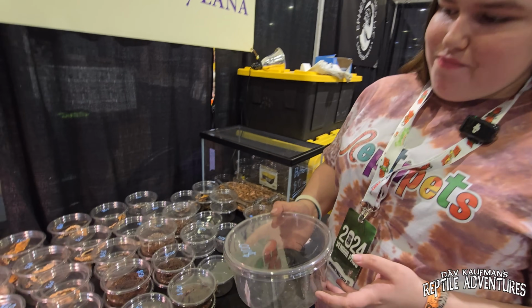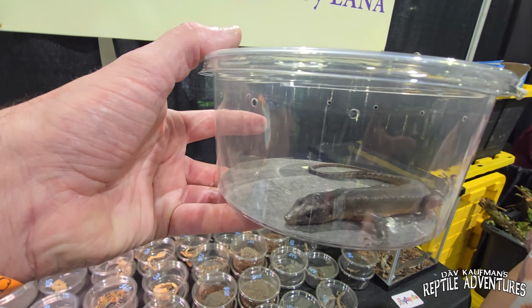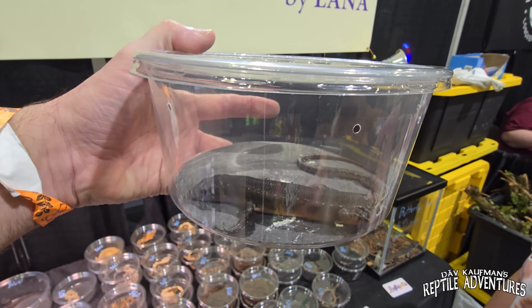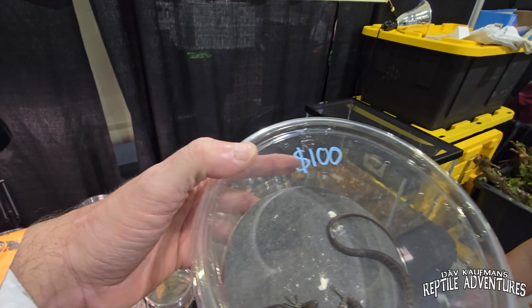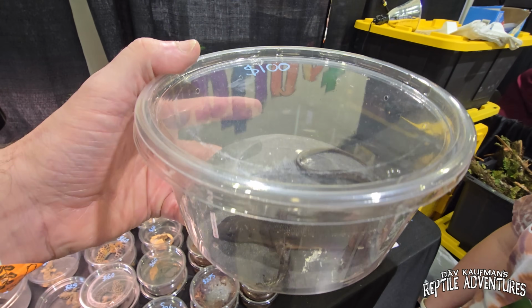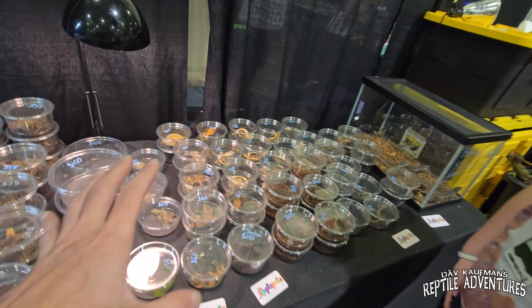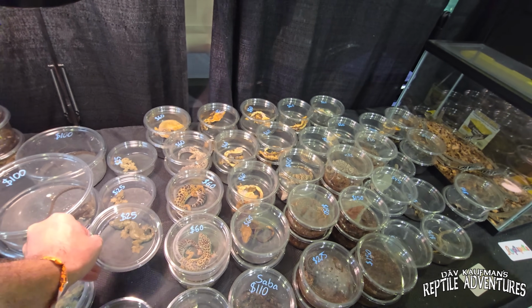Gotcha. So we all know about the green tree skinks and how awesome they are, but we very, very rarely ever see black tree skinks. And these are awesome. And they're only priced at $100, which is, I think, pretty cheap. All right, so we're going to put these back. We've got some other cool stuff to take a look at, like these guys.